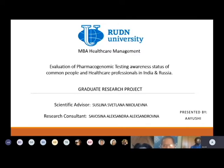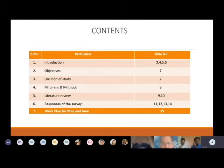My topic for research is evaluation of pharmacogenomic testing awareness status of common people and healthcare professionals in India and Russia. My scientific advisor is Dr. Cislina Svetlana Nikolaevna and a research consultant, Dr. Savosina Aleksandrovna. Thank you so much to my scientific advisors. They helped me and guided me a lot.